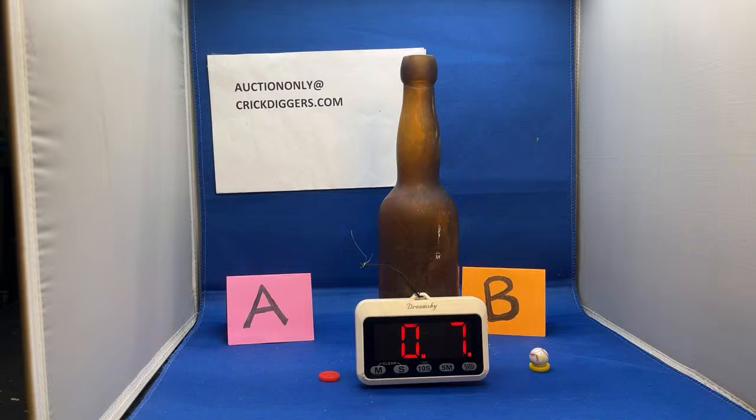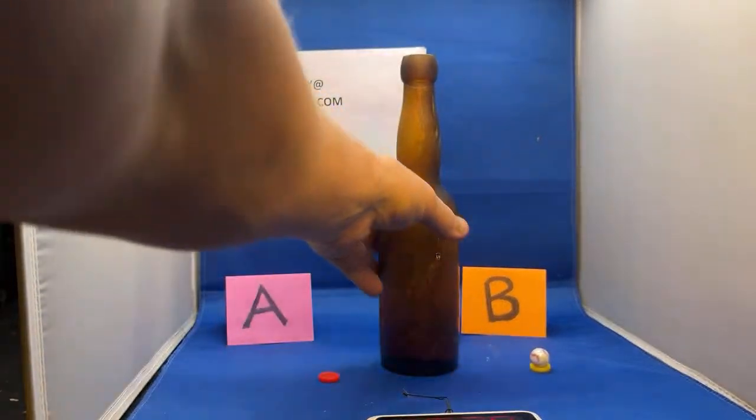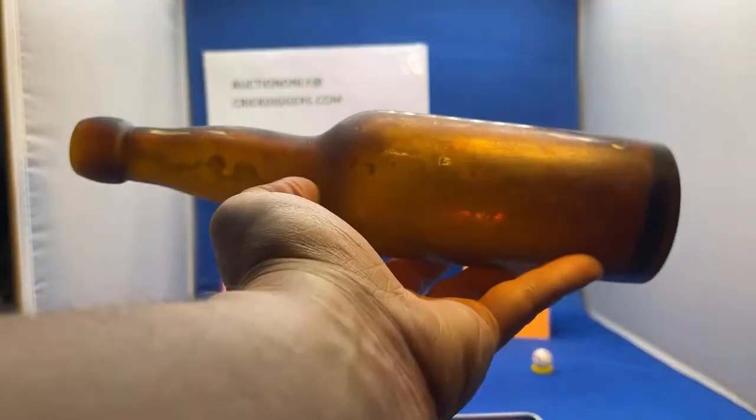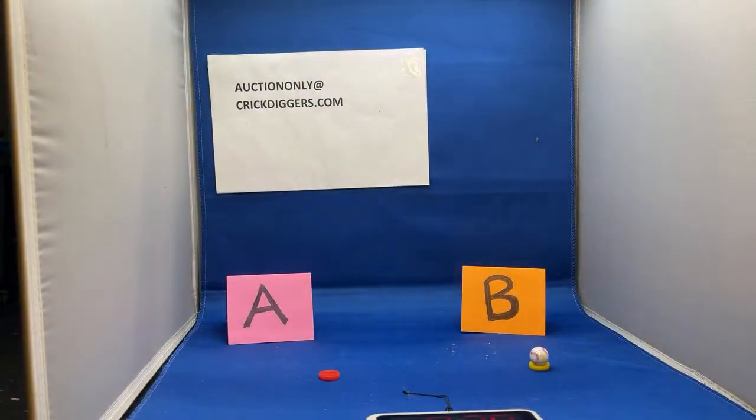Oh, I love that style. That is beautiful. Here we go. Zero. Josh Dondorf. Congratulations, buddy. You got that one for $50. Very nice pickup. All right, Josh. Inquiring minds want to know, how much is that bottle worth? You gotta tell me.